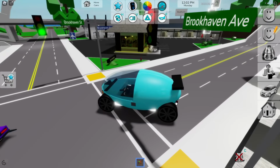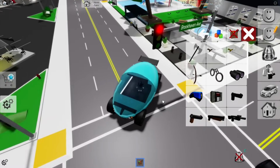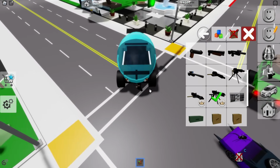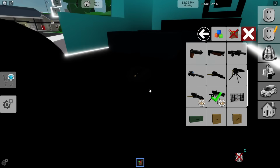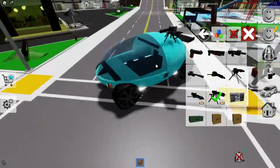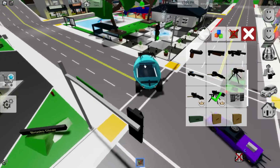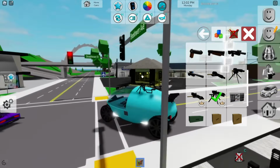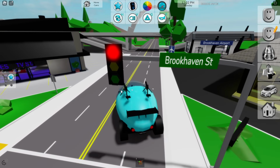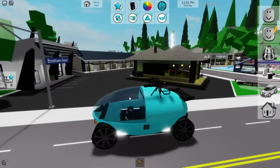Now, while this one doesn't have customization, remember, we got props. And now that we got props, we can probably put a turret on the top of this thing. Oh my god, I don't even know how I'm gonna do that. How can I? Oh my god, dude. I just put a turret on the top of it. I just put two turrets on the top of this thing. Dude, I got two turrets on top of the largest vehicle.